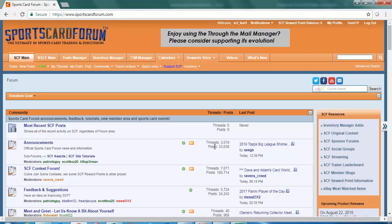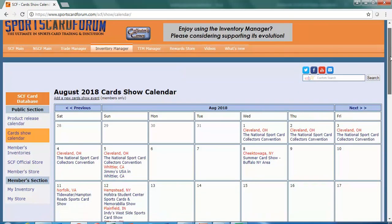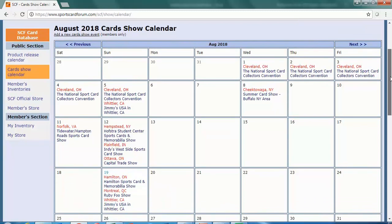But what I want to talk about in this video is, at the top, you're going to see an area for calendars. There are two different calendars that we've added recently on Sports Card Forum. The one I want to talk about today is the card show calendar. It's going to allow you to see any shows that are upcoming anywhere within the U.S., Canada, or anywhere in the world, frankly.